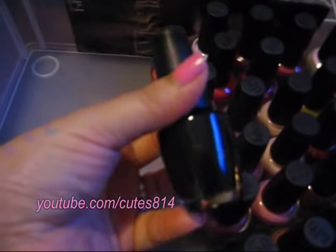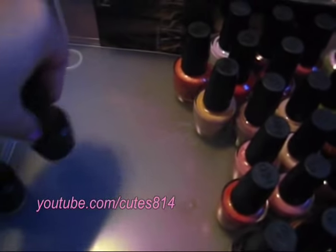This one is just Black Onyx, it's just plain black. I love wearing this during Halloween. I always have black nails during Halloween.